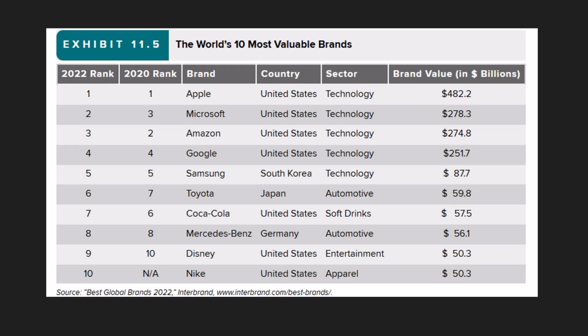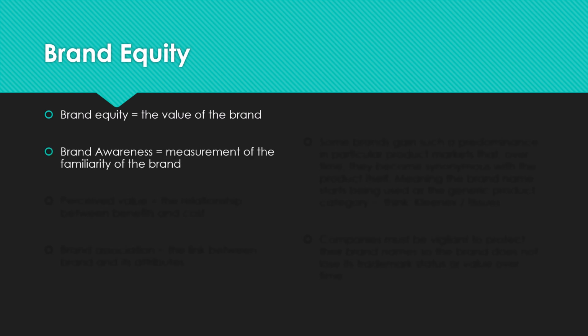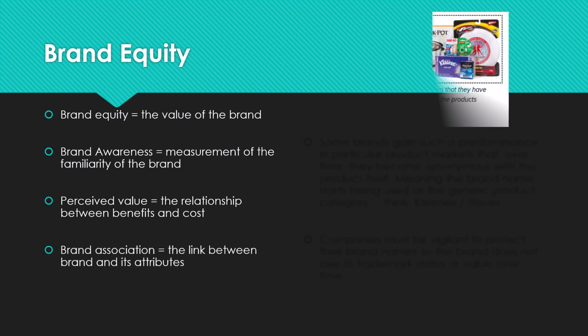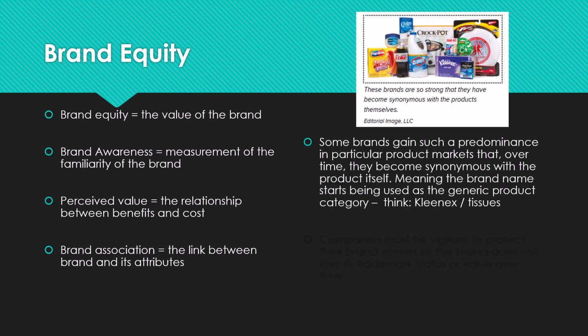Same thing here. Top ranked companies, what they're worth from 2020 and 2022. So moving into brand equity: brand equity is the value of the brand. The awareness is how much you know about the brand. The perceived value is that relationship between benefit and cost. And then that brand association is that link between the brand and its attributes. That's what you think about.